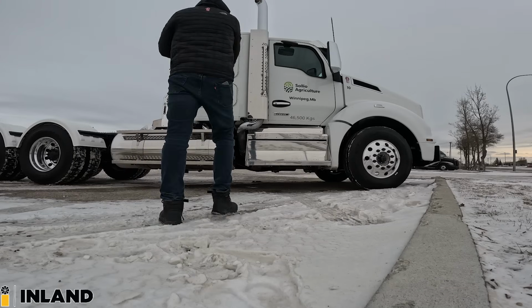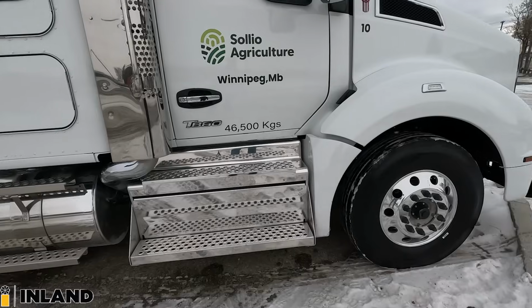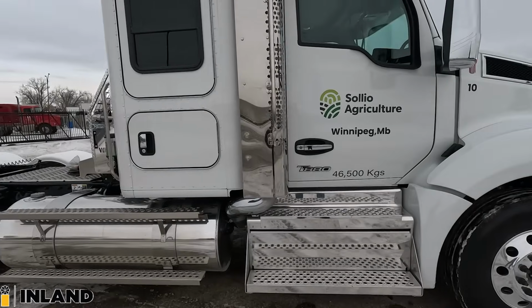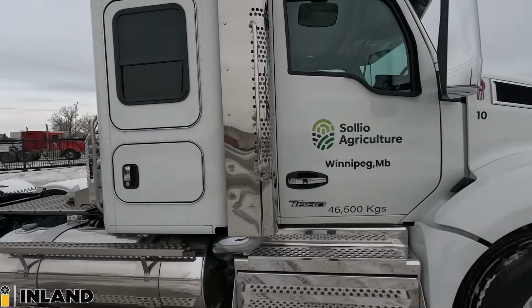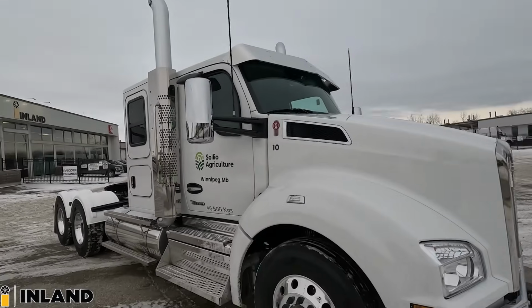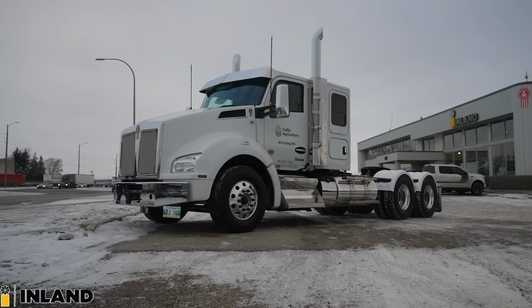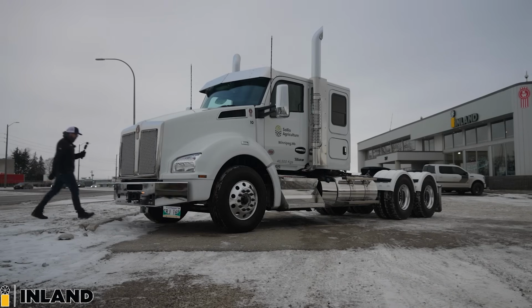We have the chrome elbow here as well, and then polished DPF SCR box right there. The bunk has windows in both sides, so you got nice visibility inside there, a little bit of light when you're needing it. And this truck just has a really nice stance to it, I gotta say. I love it. We'll open up the hood here for a second, show you what's underneath there.